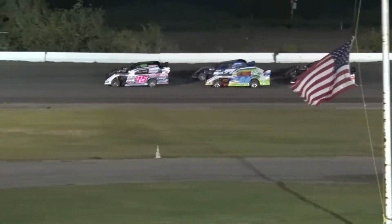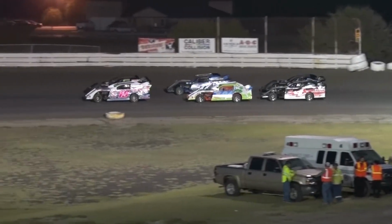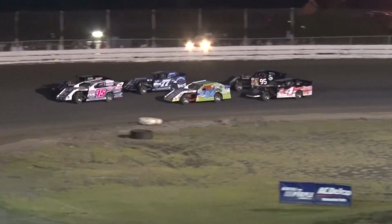We are missing the 11T of Tom Grothews. So six cars going to be the field. Eight laps going to be the distance. Heat race number two for the limited modifieds going green this time off of four.